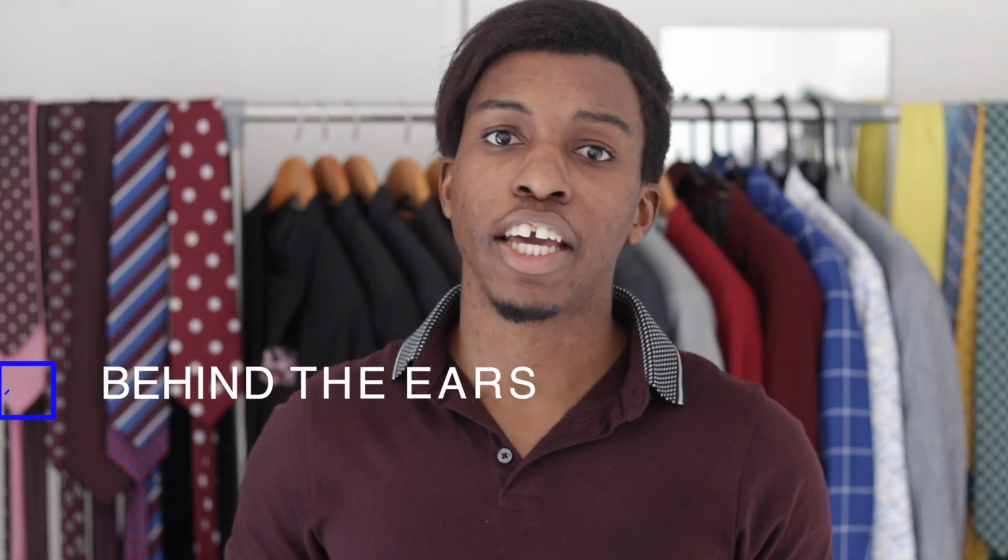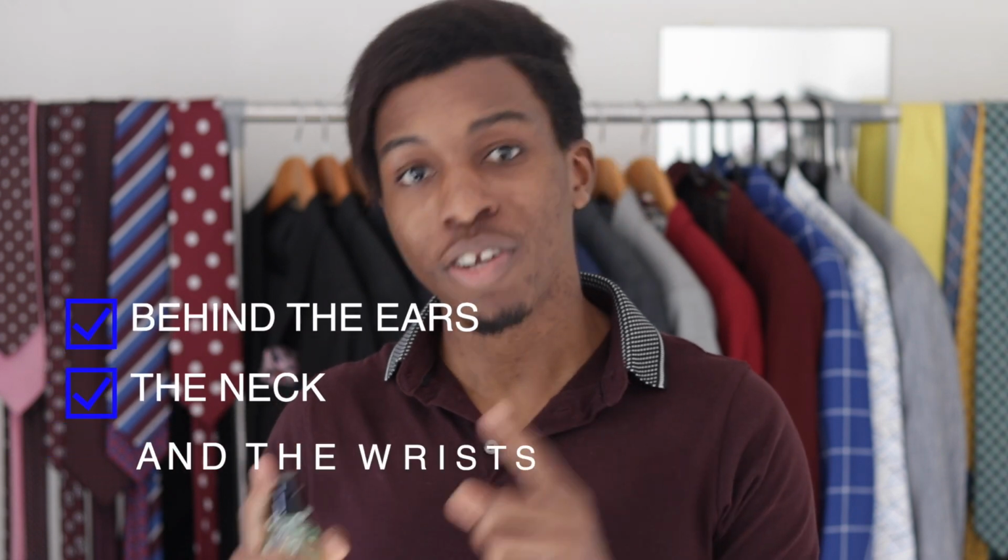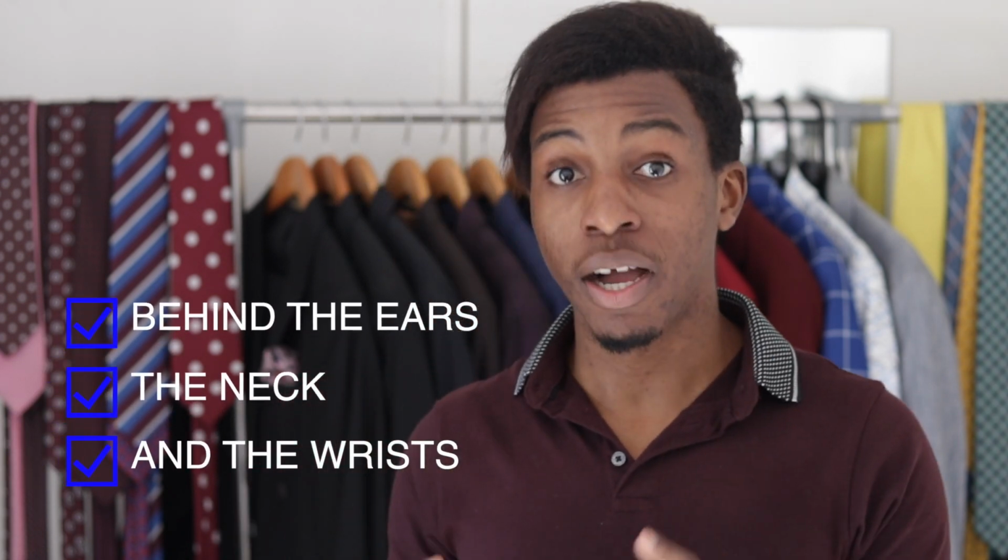Now when I'm applying, for example, an eau de toilette, I usually target 3 areas, and I usually put 1 spray on each side. So for example, eau de toilette, I go 1, 2 behind the ear, 1, 2 by my neck, then 1 and 2 by my wrists. So now when you have something like an eau de parfum, all you have to do is eliminate 1 of the 3 areas, and then you put in 4 sprays.